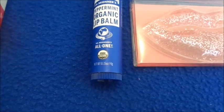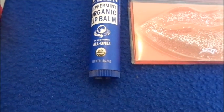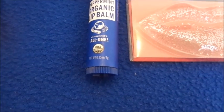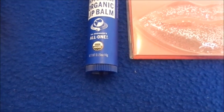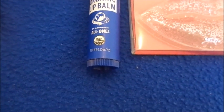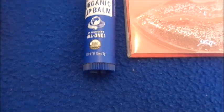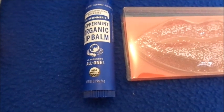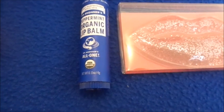So the rich blend of jojoba, avocado, and hemp oils keeps lips soft and smooth. Tip: use balm to treat dry hands and cuticles. So you can use this on your hands and your cuticles, that's weird. So yeah, that's really weird.